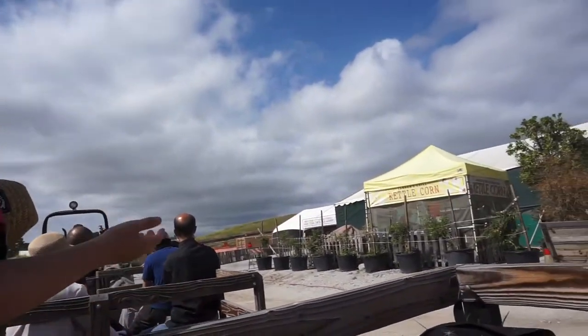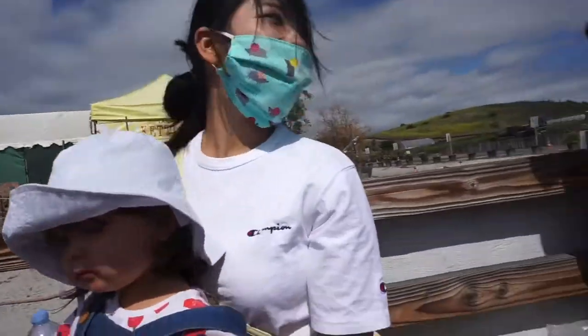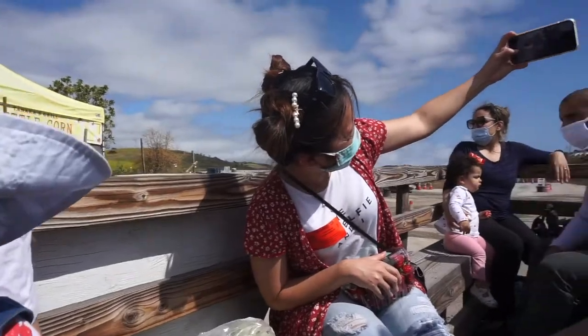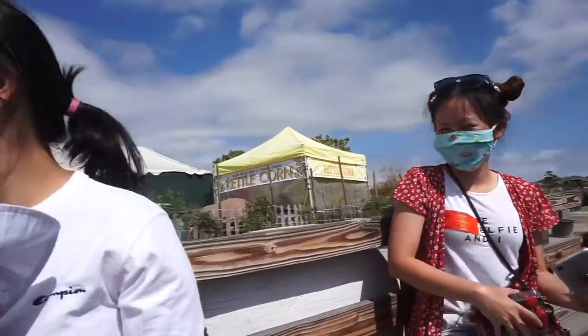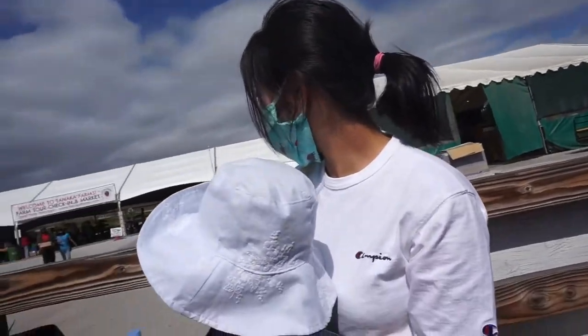If you guys are hungry on your tour today, we do have our market stands open. We've got a lot of snacks in there. We have most of our produce in there that we sell. And then there's the same on the front and then the back.